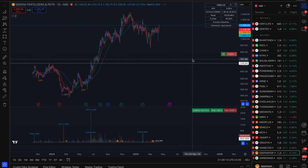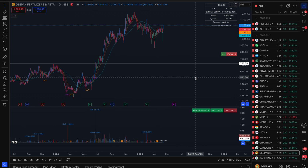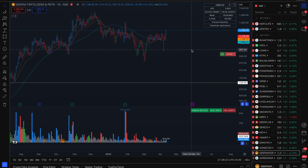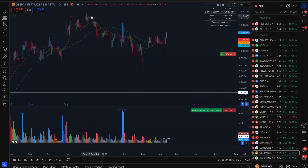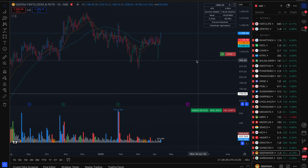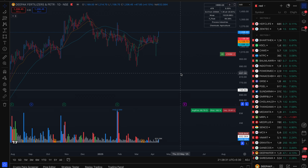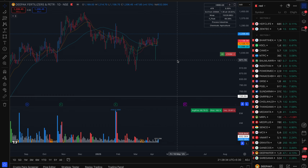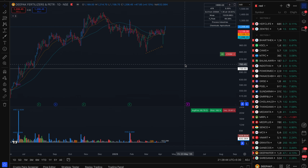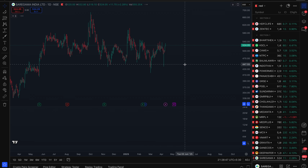Now, Deepak Fertilizer is something I like because currently the agrochemical space is hot, but you will see that from a swing trader's point of view, there is a very choppy base. If the bet was that Deepak Fertilizer is going to change the trend, because we now have a higher low, then this would have been the ideal entry point. Okay, so now it's for observation.